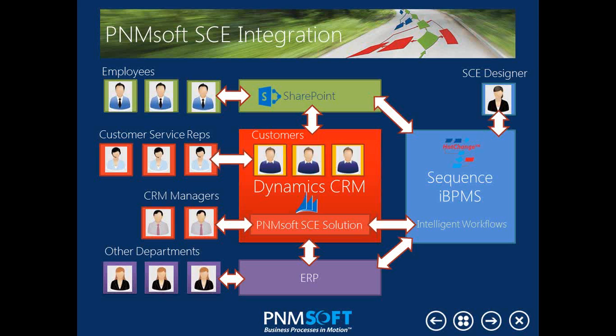Okay, and so that on the right in the blue is where a SCE designer creates intelligent workflows in a very visual and intuitive interface. And then we have the integration. We have the fact that it enables integration between Dynamics CRM and SharePoint, because PNMsoft SCE is actually the runtime of Sequence, which is the base BPM engine, is actually installed on SharePoint.